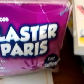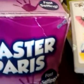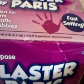Okay, and that is almost the end of the haul. One last thing, very important. I found a box of plaster of Paris, which I needed. I always keep it, and I happened to find it, and it worked out because we were getting ready to do a project, and we need it. So, yeah, the kids are going to be excited, and I will definitely get that vlog.